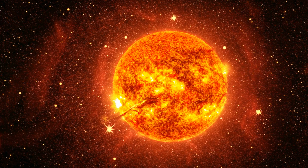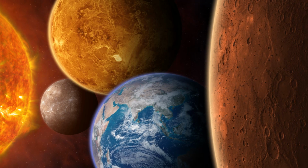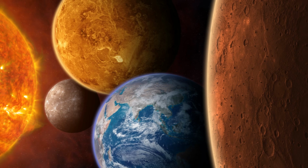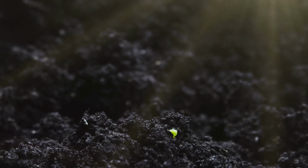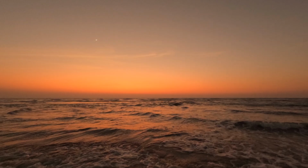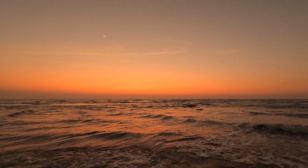Today, we're diving deep into the heart of our solar system, the Sun. This blazing ball of plasma is not only responsible for our tans and sunburns, but also for providing the energy necessary for life on Earth. Think about it. Every leaf that grows, every breeze that blows, every wave that crashes on the shore, it all can be traced back to the power of the Sun.